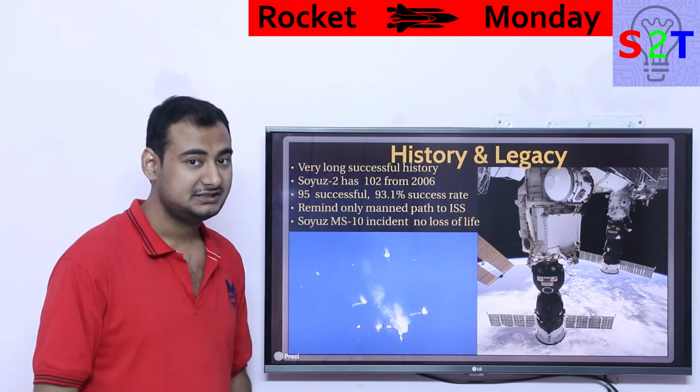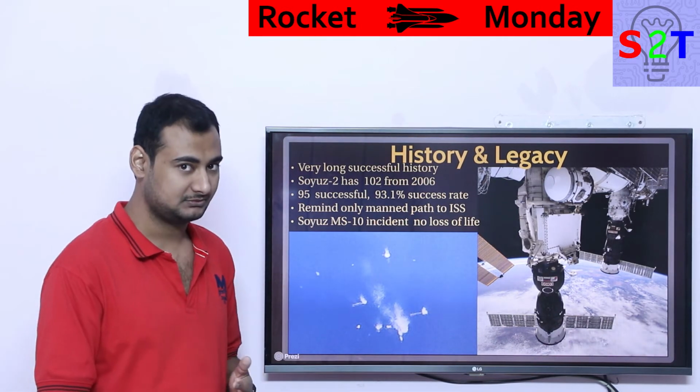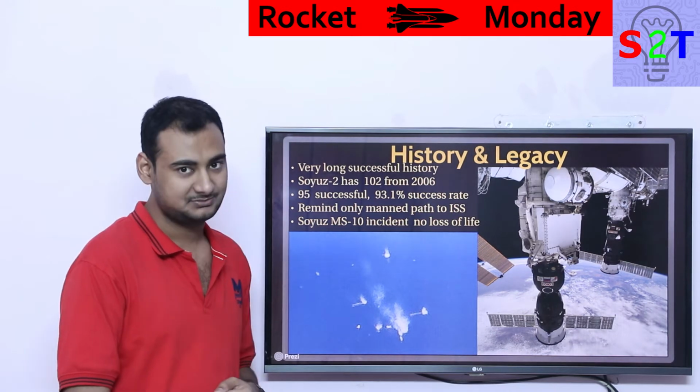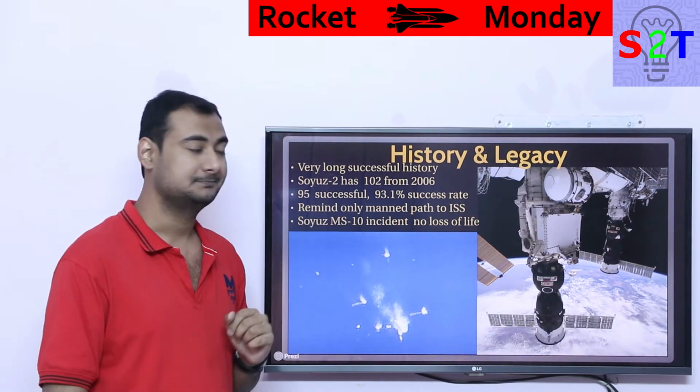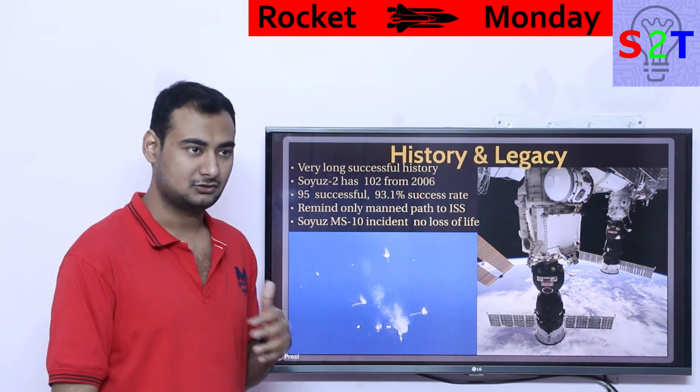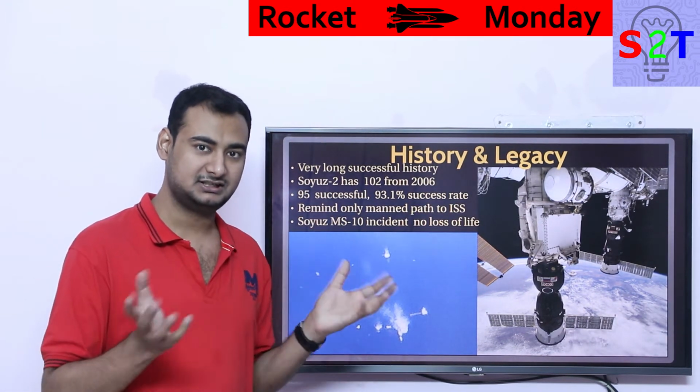Now, there was an incident with Soyuz. It's not 100% perfect. It's still a 93% success rate. So they had an issue, quite recently, Soyuz MS-10. Now here's the deal. Accidents happen. Rocket is a boomstick, and sometimes it really does go boom.